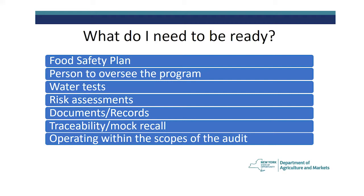Part of the documents and records would be a traceability program. The traceability program is going to be a means of tracing that product back one step to possibly the field or to another grower, or one step forward to potentially the packer, a wholesaler, or a market where the product is then distributed to. The mock recall is a test of the traceability program. It's the company's step to be sure that the traceability program that they have in place is effective and that they will be able to follow that product one step forward and one step backward.